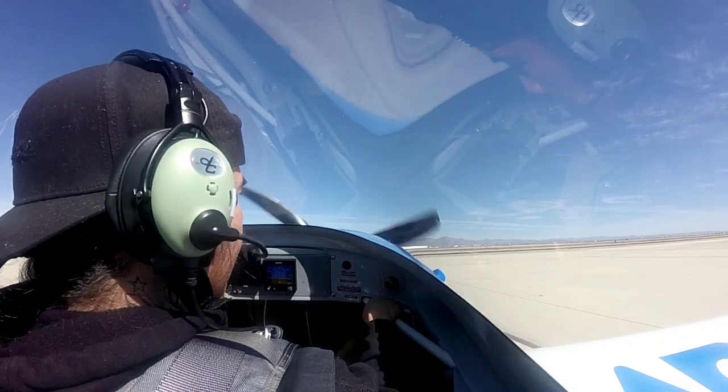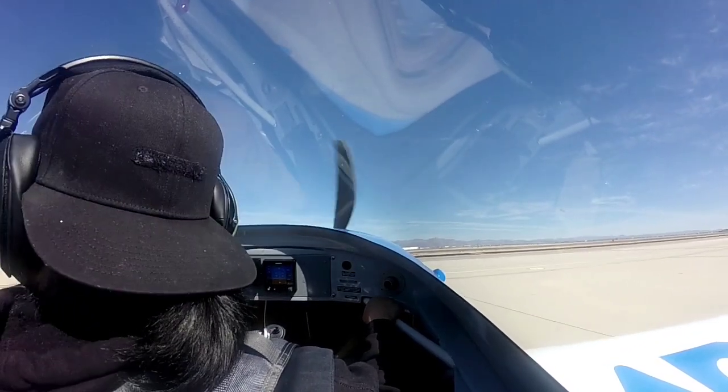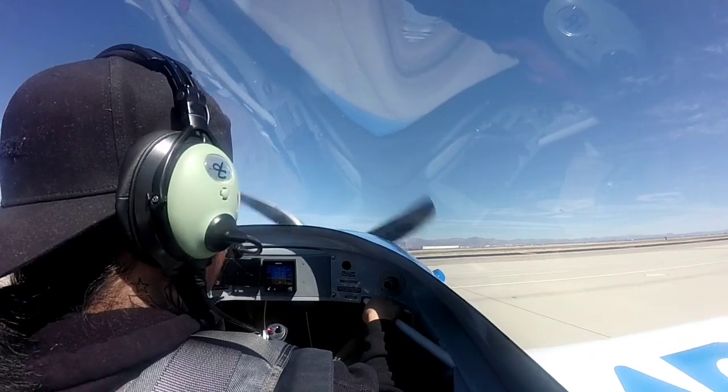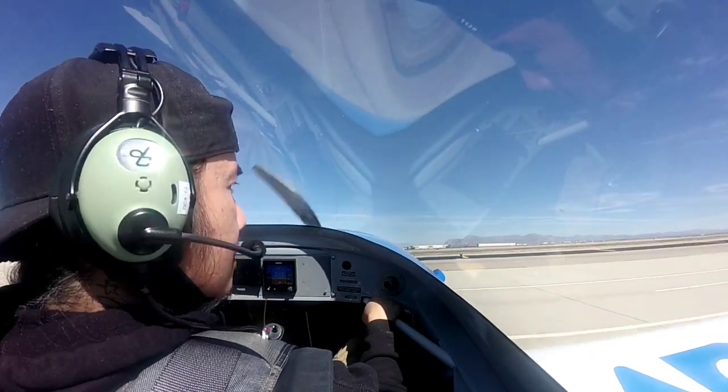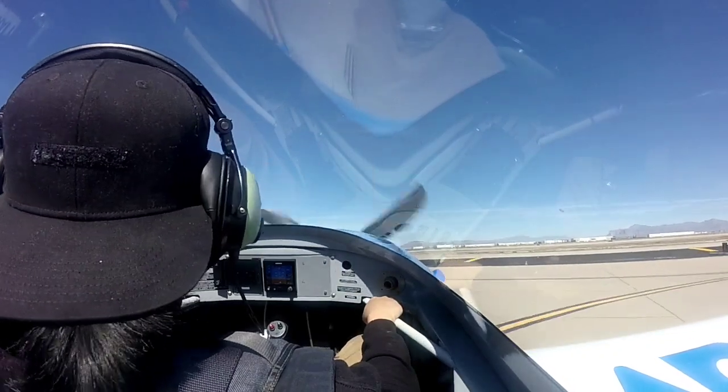Gateway ground, Upset 1, taxi with India via Far East. Upset 1, gateway ground, runway 12 right, taxi by Yankee Echo Bravo, hold short Golf on Bravo. Taxi 12 right, Yankee Echo Bravo, hold short of Golf on Bravo, Upset 1. Clear right, clear left.